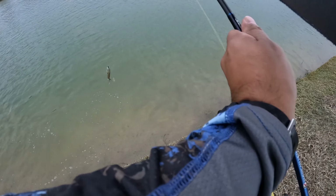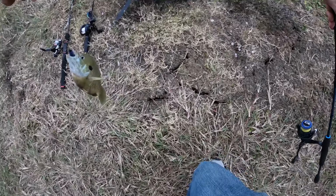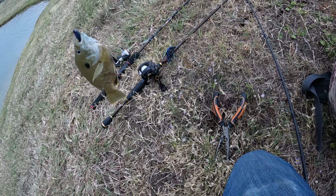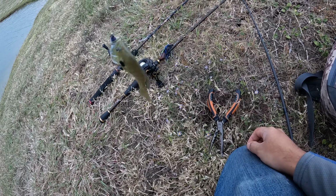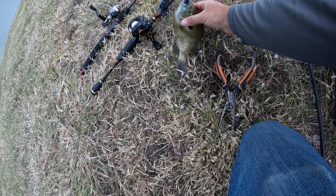Wow, that's not even a bass. Wrong species. That fish is big. And he looks kind of weird. By weird, I mean the coloration. I feel like normally, yeah, what's wrong with this one? He's a little dark and he's fired up. Whoa, whoa, whoa, calm yourself.